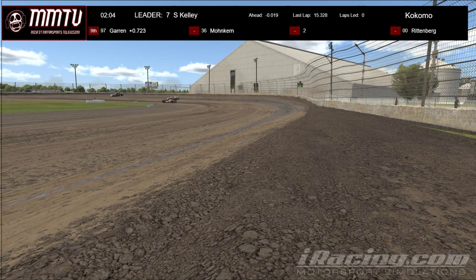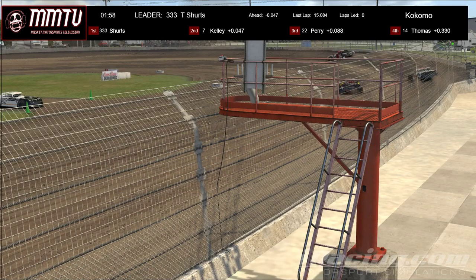Okay, so it sounds like you can pass out there tonight. Looks like the top's worked in pretty good, but there's a lot of people around on the bottom too, so we might have an exciting race tonight. I hope so. All right, buddy.